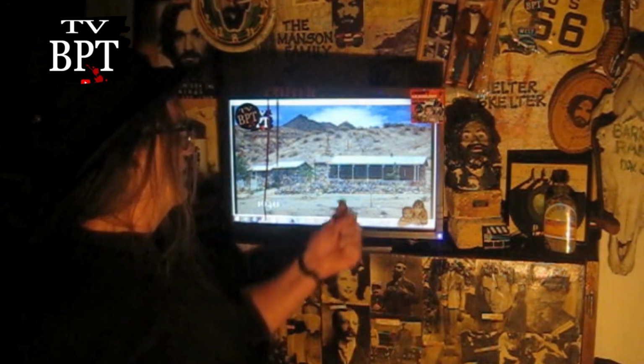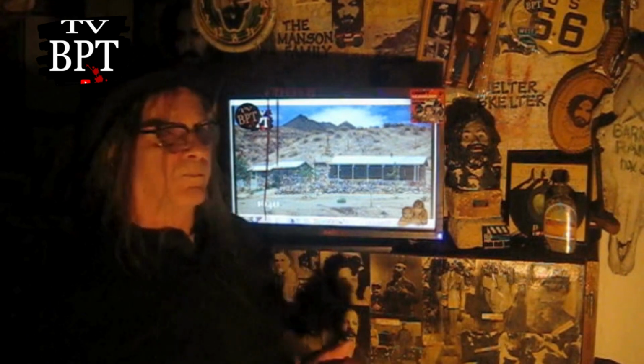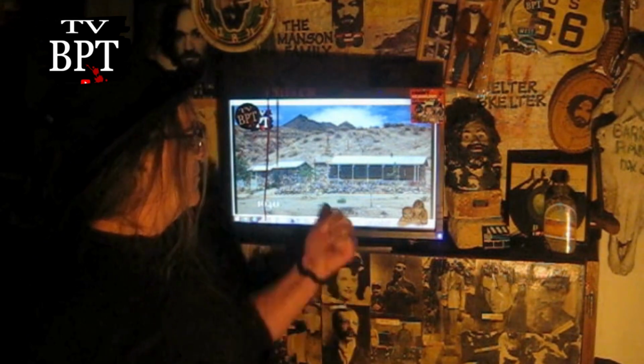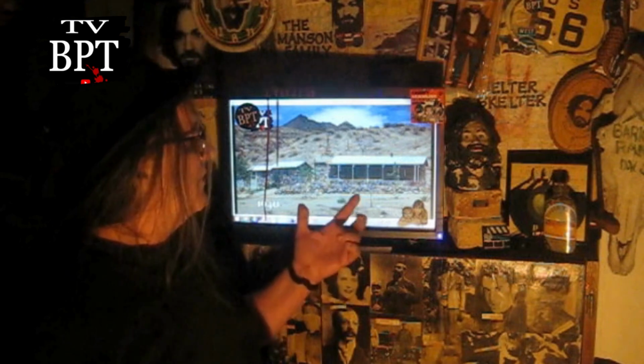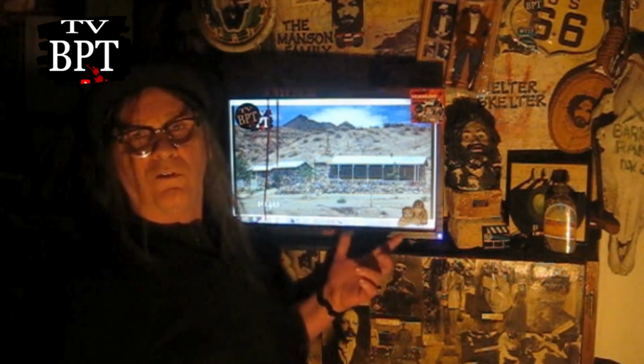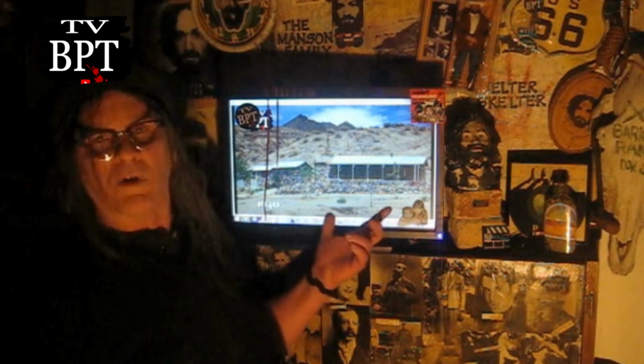But this is the place they ended up. And this is the place that Ma Barker eventually bought. And Ma Barker bought a lot of property out there too. So people were buyers and sellers, man. They were trying to make money on this stuff. And this property they were using for a summer house, basically.